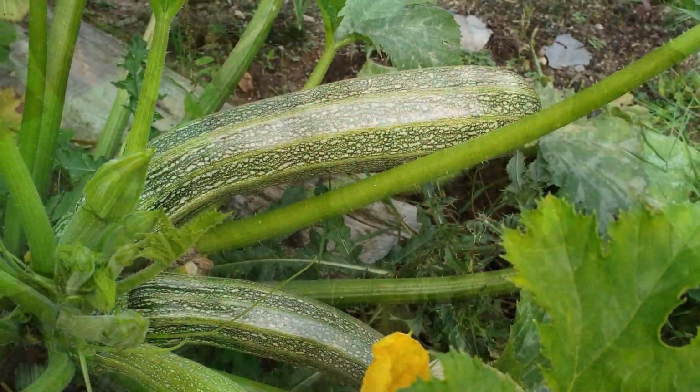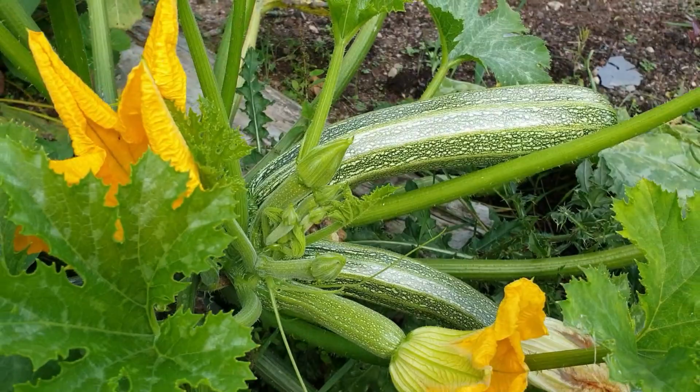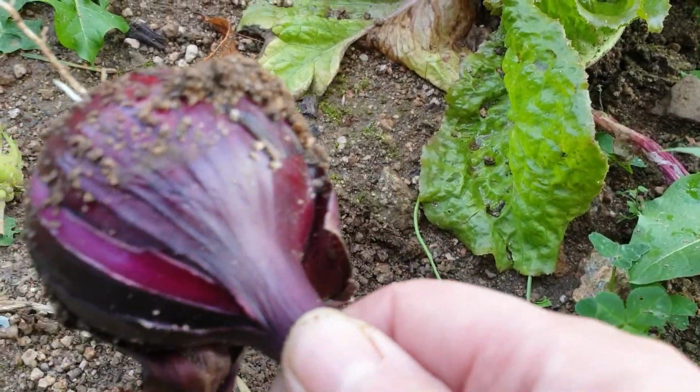Lovely. I know I said I was finishing off the video there, but I could not resist showing you the courgettes. Delicious red onions. Look at that.